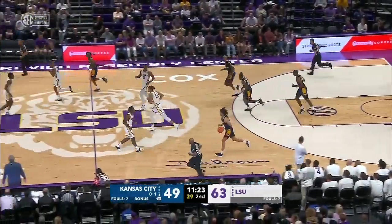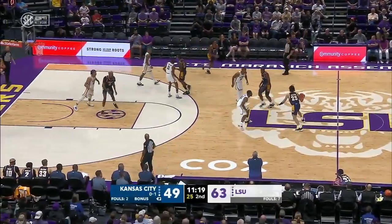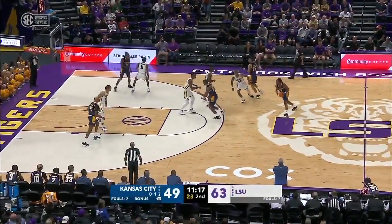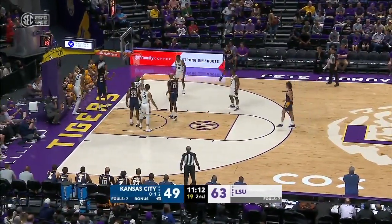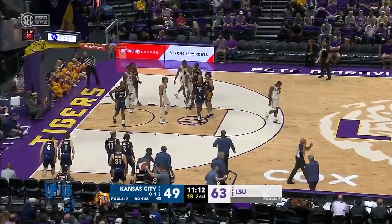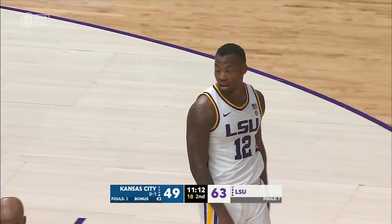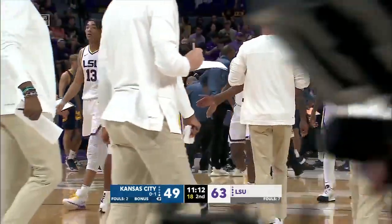It's tipped around a couple of times, and here come the Roos, trailing by 14 with 11 minutes and 16 seconds to go. K.J. Williams was backing up but playing pretty solid defense as well. And we'll take a timeout right here with 11-12 remaining in this game.